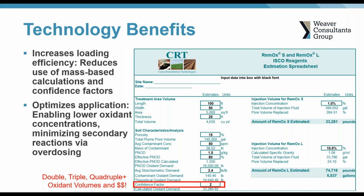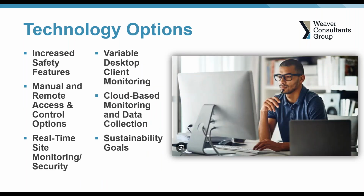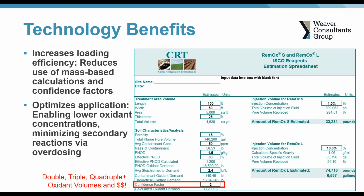This also helps us reduce the potential that we're overdosing or underdosing. In the case of overdosing, we might create secondary reactions or overoxidize different minerals and not really focus in the optimal zone to address the chlorinated solvents that we're trying to address and get in contact with the oxidant.